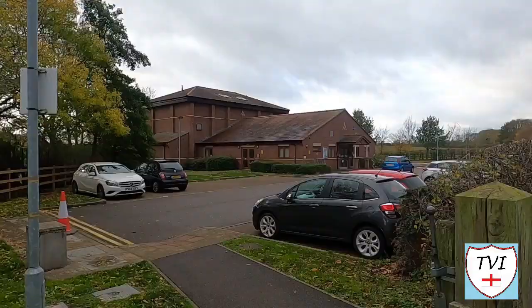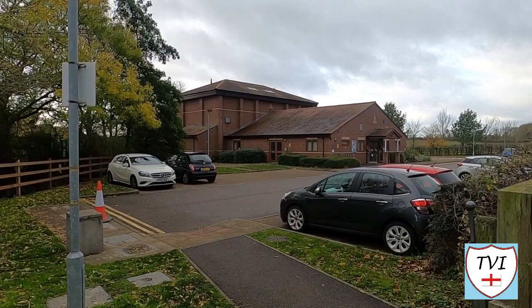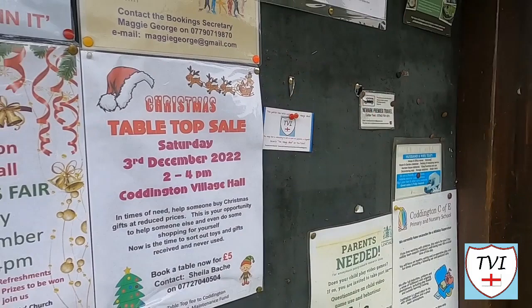Around the corner onto Beckingham Road, we find the Coddington Community Centre. An eco-friendly building, this was built in 2006. This serves as a venue for not just Coddington folk, but also people from Beacon Hill, a neighbouring Newark suburb. And that's where we find a parish notice board. I found several of these on my route. Mark off Coddington people, we're down to 34 in Newark and Sherwood. In all likelihood, this district will be completed next year.